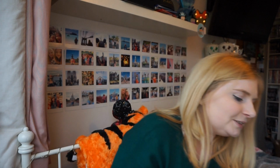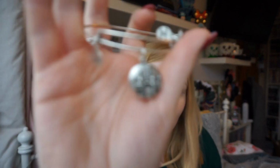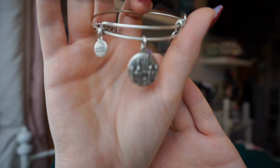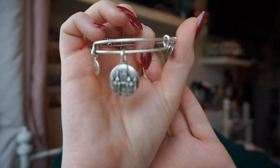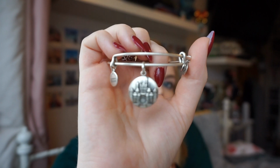I've not used it yet. Yeah, I'm gonna keep it safe. So I got that, and then I also got myself an Alex and Annie. I've been wanting to buy myself one for ages, and I just haven't got around to it. And this one is just the Disneyland Castle one. Okay, there we go. And I like the top one's the best, so I got that one.